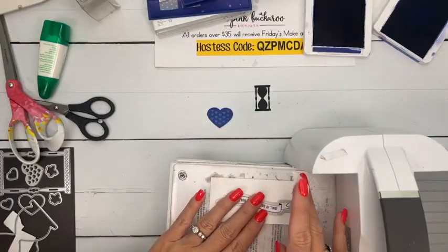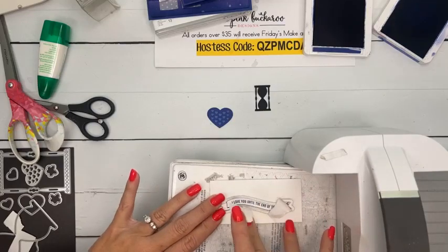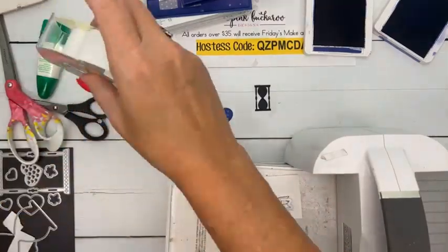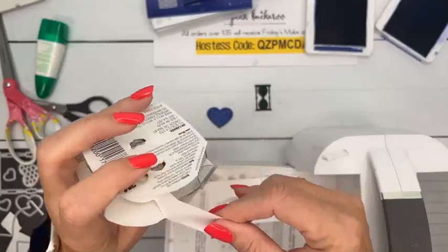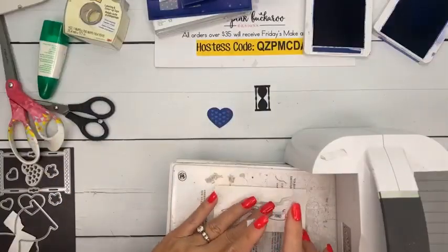All right, I'm going to again attach this die. You know what, I need some new Post-it tape. I have worn that one out. Wow, I have used the heck out of this Post-it tape. I need to order more than one at a time.